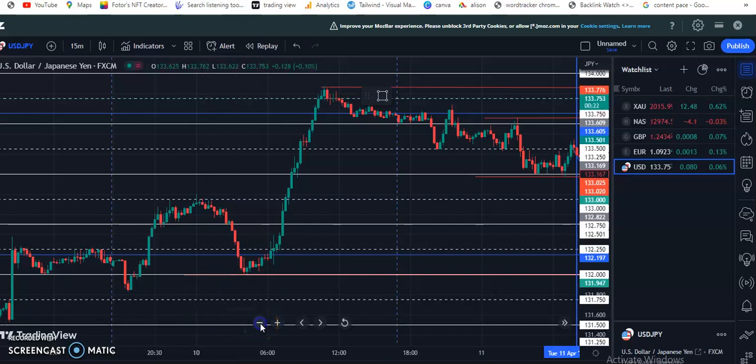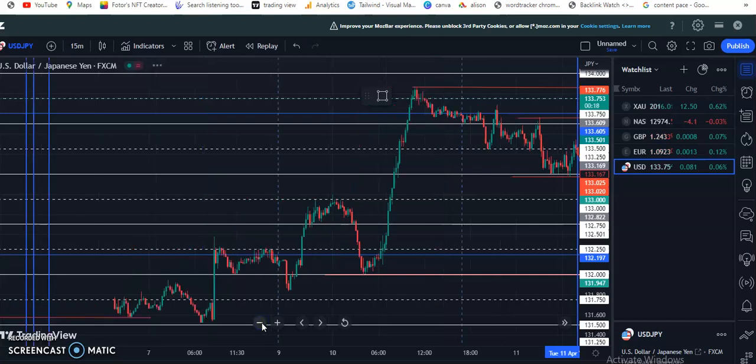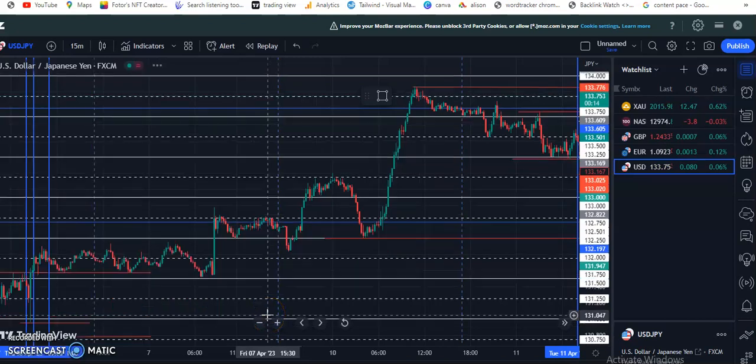Now, let's get back to business. So, I want to look at a trade I took yesterday. It was awesome. It was a very good trade. No problems. Get in, get out. So, let's look at the Japanese yen.